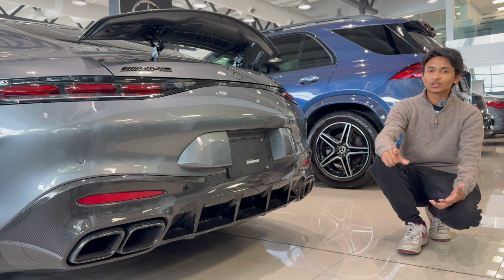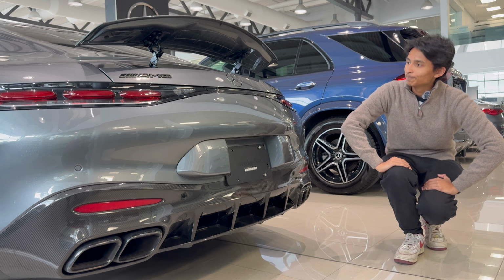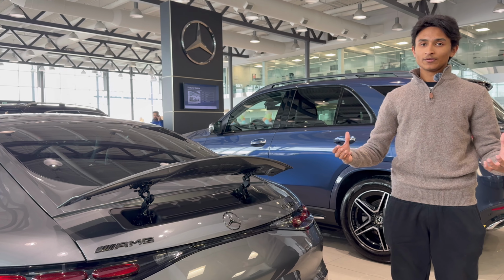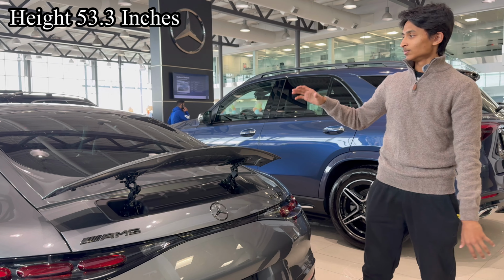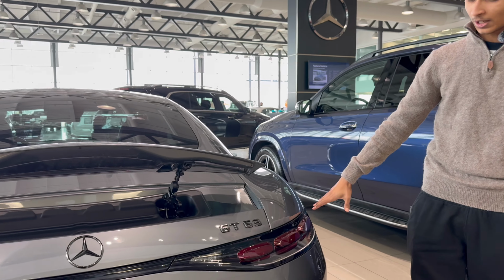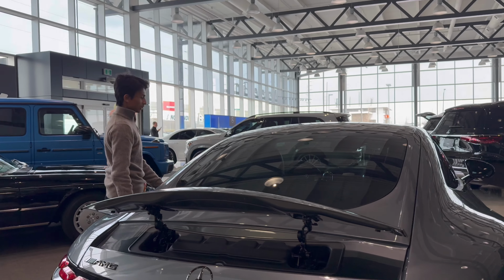And one cool thing about this car, it didn't have a front number plate bracket, so I think it looked way better. The active wing opens and closes, but you can obviously get the fixed wing, but that's a different option. It looks pretty nice. The rear windshield is heated. Now I'm going to get inside and turn on the rear tail lights because the design of them is actually really nice.